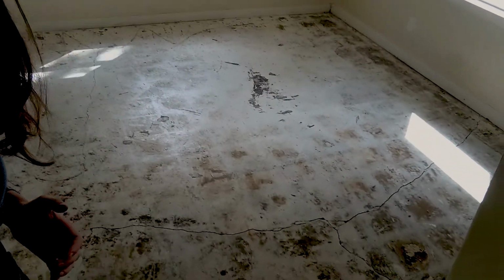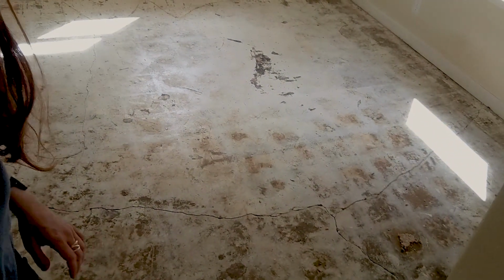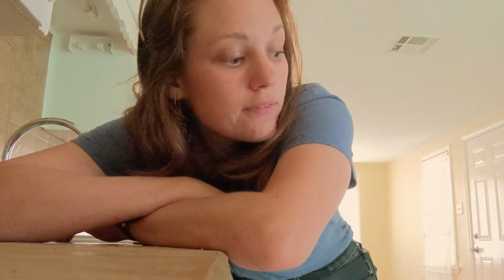The other major concern is that there are these giant cracks across the floor. So this house was built in 1957, which means that they didn't put a vapor barrier down before they did the slab. The foundation guy today said that they don't post-tension the slabs before they go down.